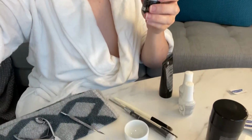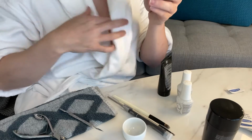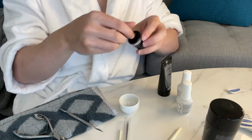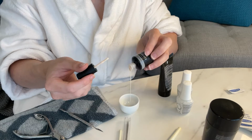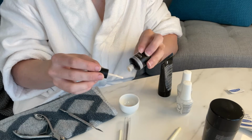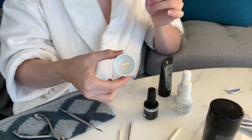I've got my little dish. I'm gonna move the camera down again. Don't look down my dressing robe. Jeez, you guys. So let's pour in some of this color. Ooh. Actually, maybe a little bit more. Can you all see that?